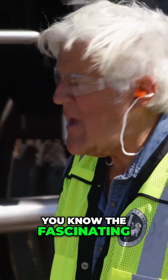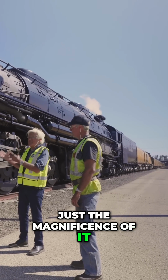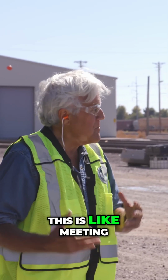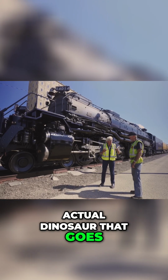You know, the fascinating thing, even if you know nothing about trains, is just the magnificence of it, just the size of it. I mean, I imagine little kids must go crazy when they see this. This is like meeting a dinosaur, isn't it? It is. It's like seeing an actual dinosaur that goes down the road.